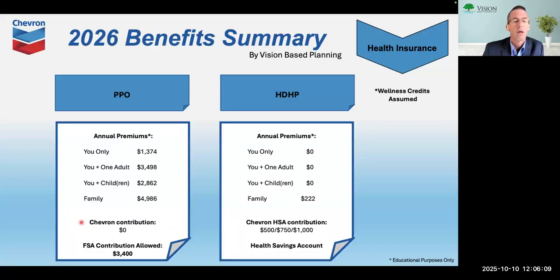And as you can see here, just for the family plan, there's nearly $4,750-ish between just the premiums of the two plans. And then in addition to that, for the HDHP plan, and Chris will go over the HSA a little bit later, Chevron contributes anywhere from $500 to $1,000 towards your HSA, or your health savings account.